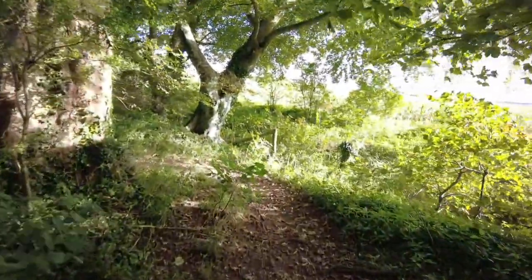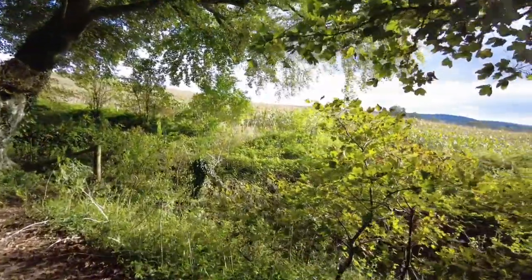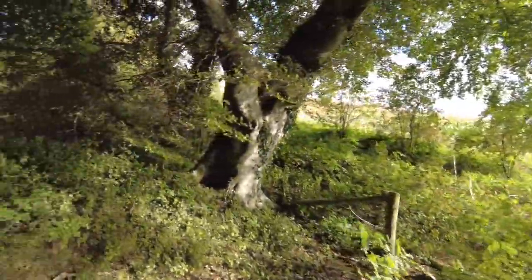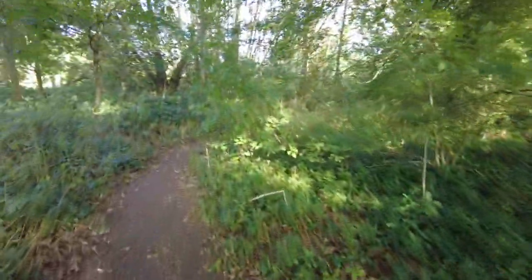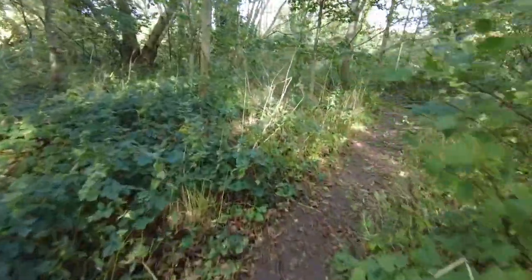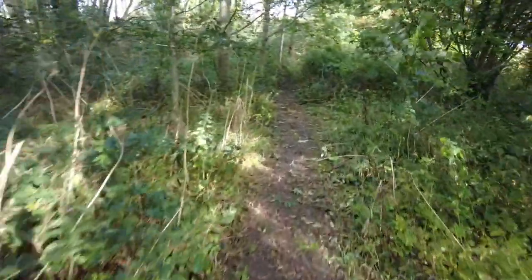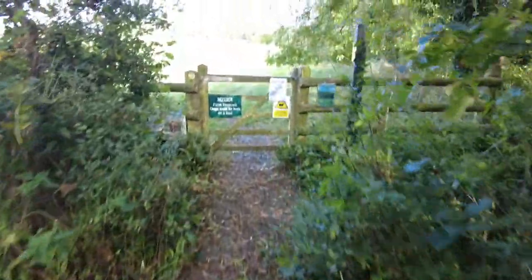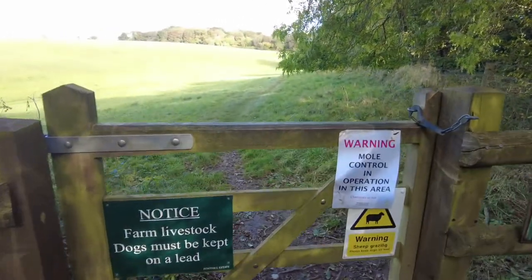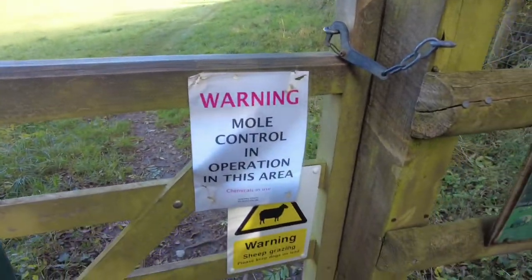Well, the sun has come out. Trouble is I'm actually still in the woods. But I'm now warm, having climbed that hill. Mole control. Wish they'd come round my garden.